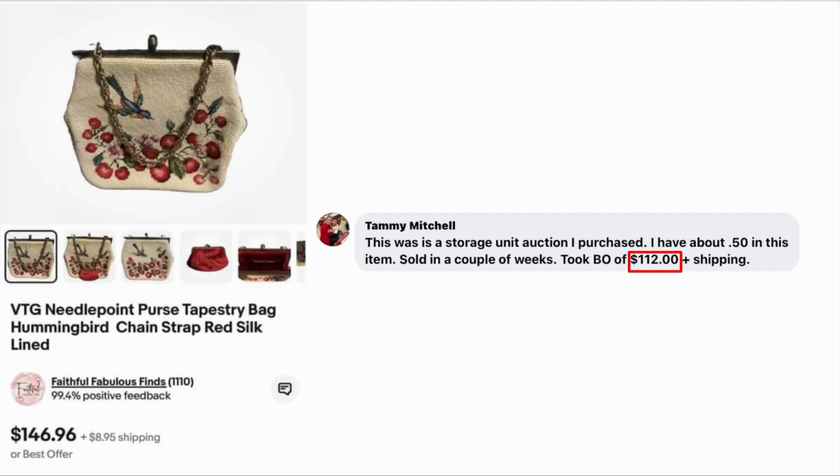Next up is Tammy Mitchell. This was a storage unit auction I purchased. I have about 50 cents in this item. Sold in a couple of weeks, took best offer of $112 plus shipping. Vintage needlepoint purse, tapestry bag with hummingbird. How pretty. 50 cents, sold for $112.